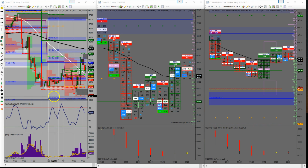Okay, guys, I got short here, 46.05, 10 contracts. Looking to pull half off at 45.95. Stop sitting at 46.15 at the moment, right at the top of this 9-19 box. So with a break above the 8-period average, we'll have to see what happens here, even if it's just for a 10-tick scalp or so. So I'm gonna hang steady at 10 ticks for a bit.